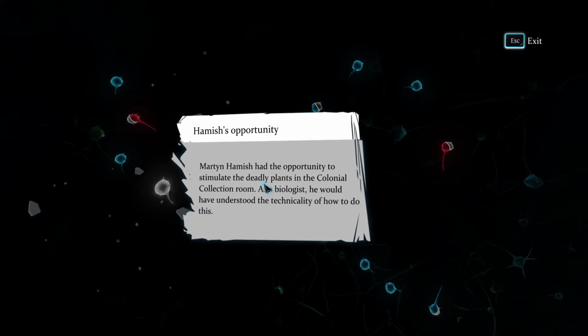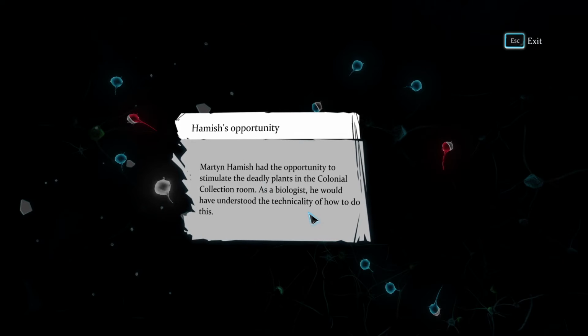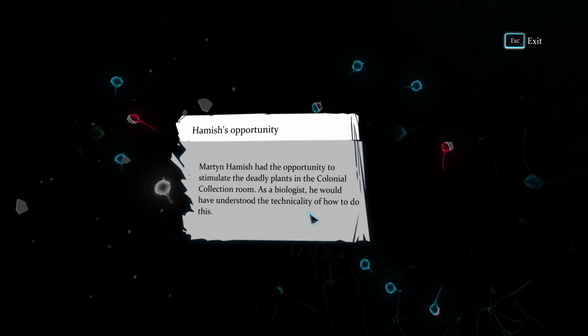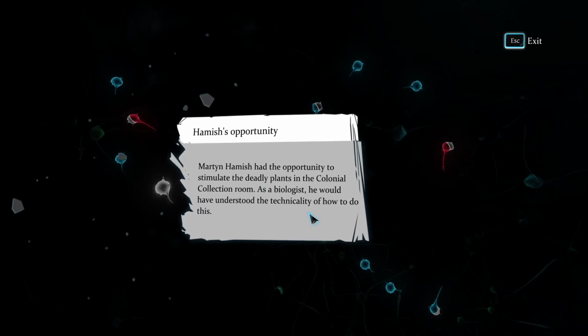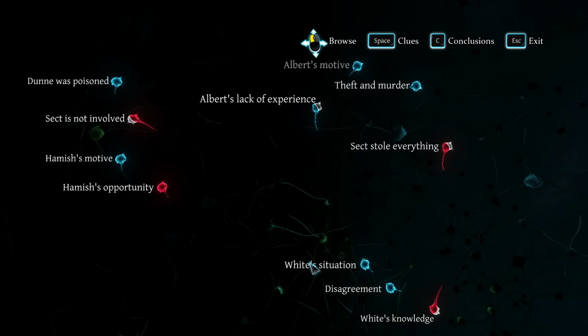Hamish opportunity. Martin Hamish had the opportunity to stimulate the deadly plants in the colonial collection room. As a biologist, he would have understood the technicality of how to do this. Sure.